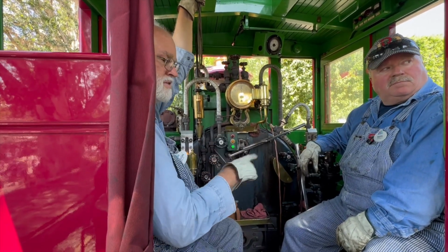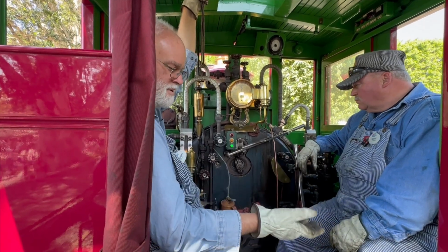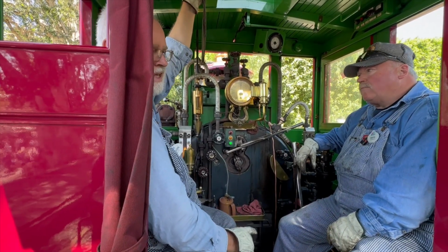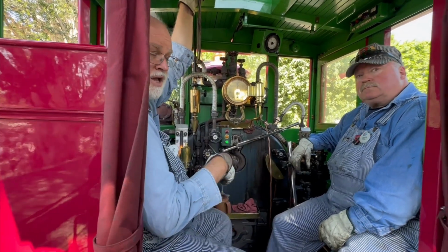While we're doing this, the conductors are checking all the coaches, making sure all the lights are working and all the signage is there. And there are bells that they use to indicate to us what we need to do, either move the train or stop the train.